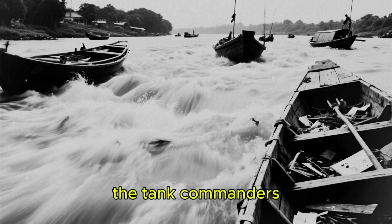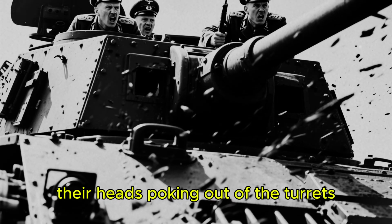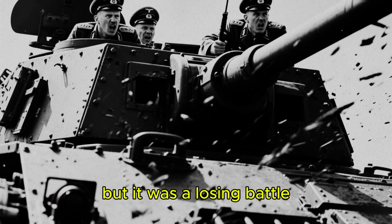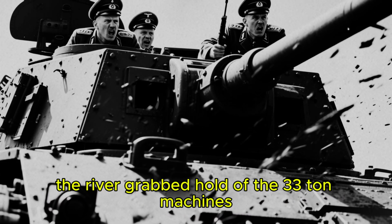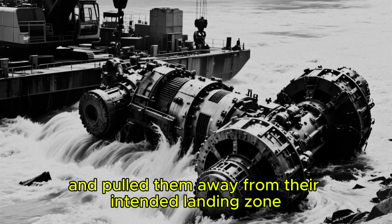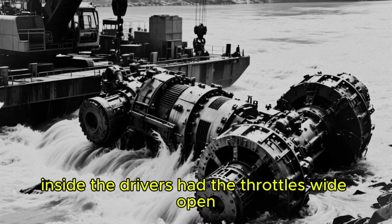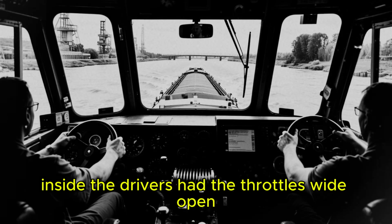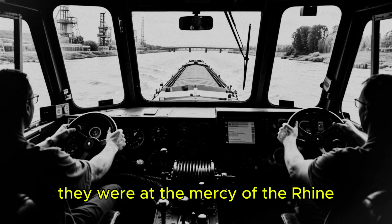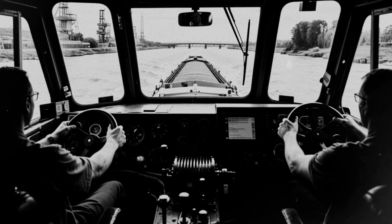The tank commanders, their heads poking out of the turrets, fought desperately to steer against the powerful flow. But it was a losing battle. The river grabbed hold of the 33-ton machines and pulled them away from their intended landing zone. Inside, the drivers had the throttles wide open, the engines screaming, but they were making little headway. They were at the mercy of the Rhine.